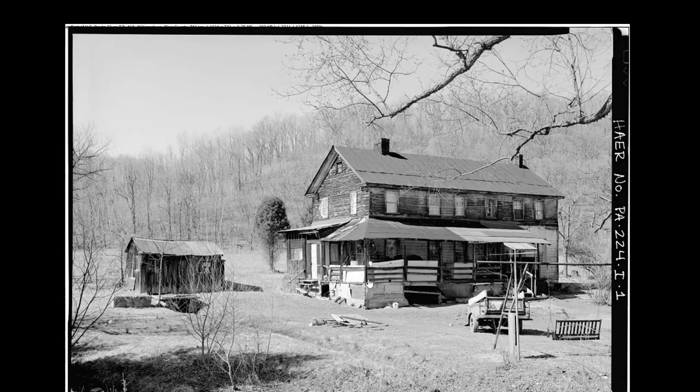Here's what's left of a blacksmith shop. Well done, well done. And out here, the remains of an ironworks. Something. I mean, I don't buy that. What the hell is this? How did this get destroyed so fast? An ironworks that got destroyed that fast.